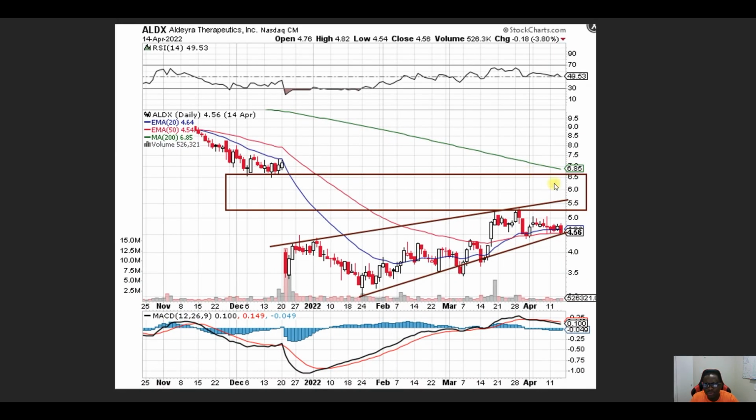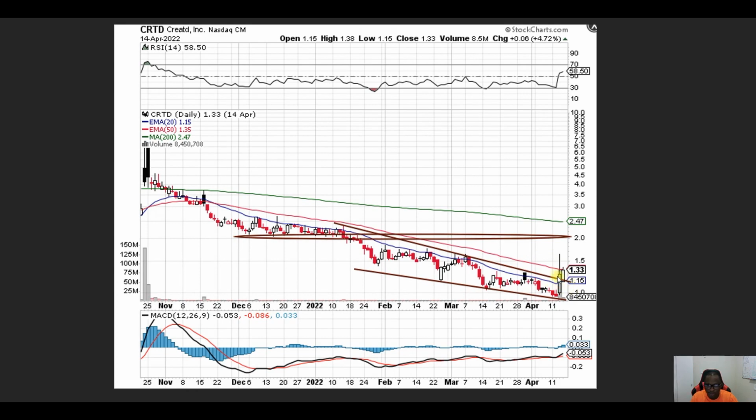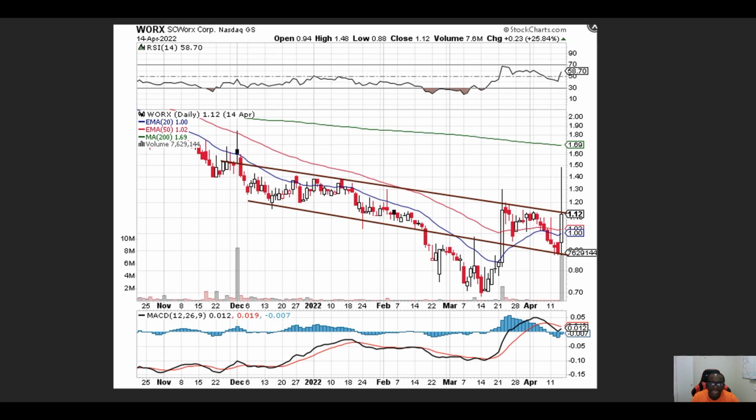ALDX as well, we have the room to really cover. We have this gap to fill. This gap filling coincides with our 200 moving average, so this area is going to act as a very solid rejection spot. So if this 20 and 50 exponential moving average holds, which coincide with our little beautiful uptrend here, then I'll be expecting a bounce on this name as well. CROTD as well. Right now we're looking for more to the upside on that name. WarriorX, we're looking for more to the upside.